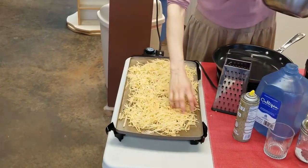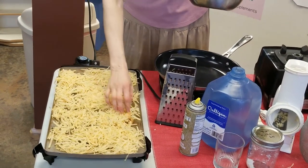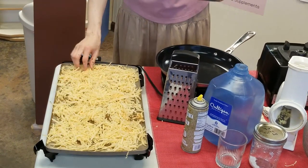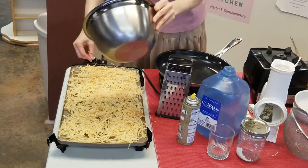Oh man, I wish you could smell them. They smell so good. Look at how nice and fluffy they are. So we're going to let those cook for about 5 minutes and then we're going to stir them.